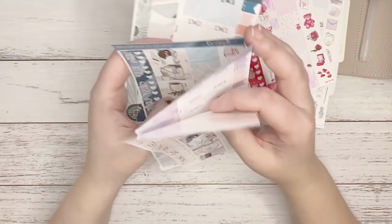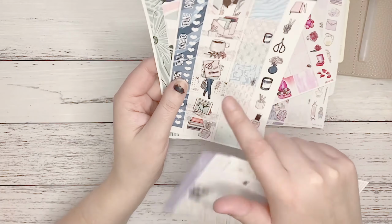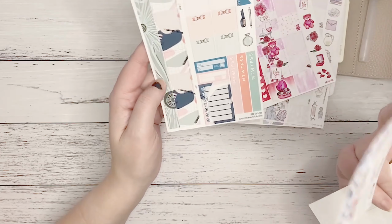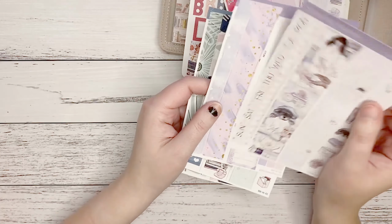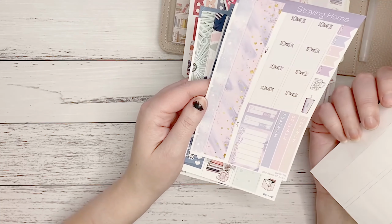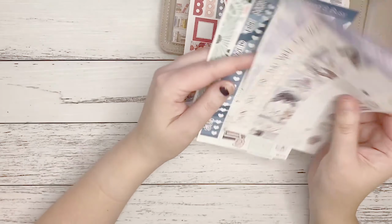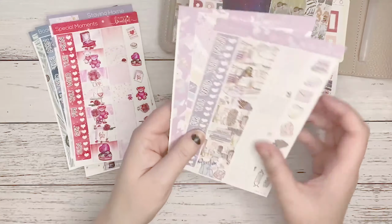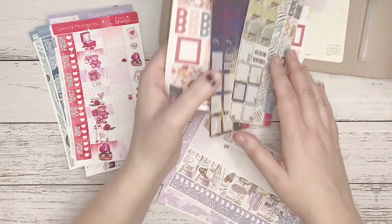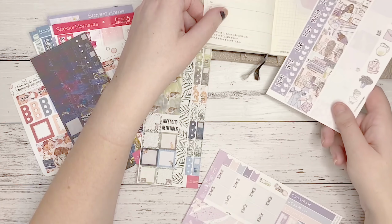Or Booked and Busy. And part of me really wants to use one of these ones because I want to see what the paper's like. But I don't know if I've got enough stuff to really, probably do. Maybe I should use, kind of want to use Dream, I think. But then what's next week? Next week is this, and I'm wondering if they're too similar.